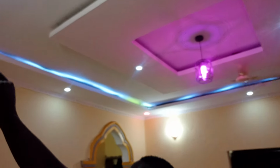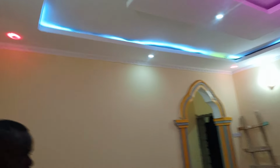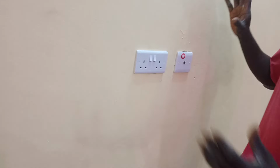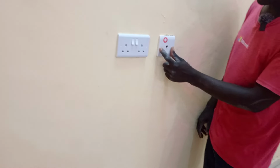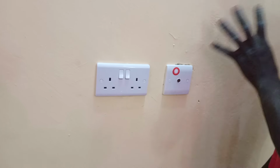There are 2, the first one and the second one is just over there on our entrance when you enter. And then here we have provided a provision for the sockets that you see over here. So this is the TV socket. If you come and install your TV here, this is the power point provision for the TV. And then here, this is the socket antenna outlet for our TV.